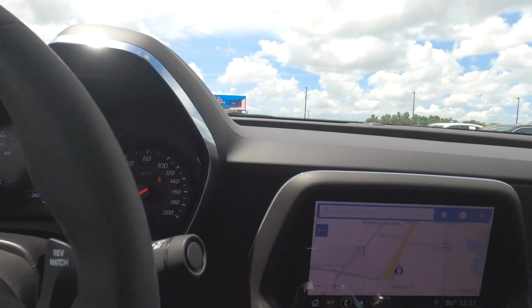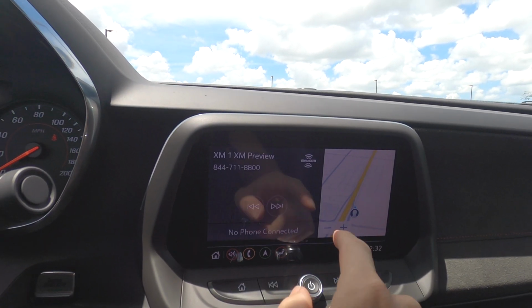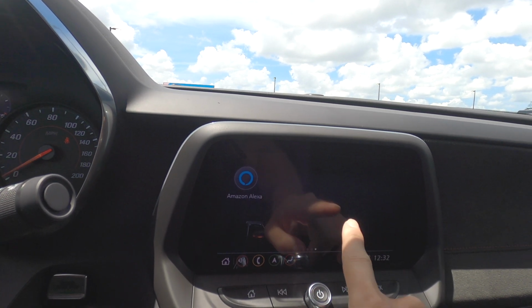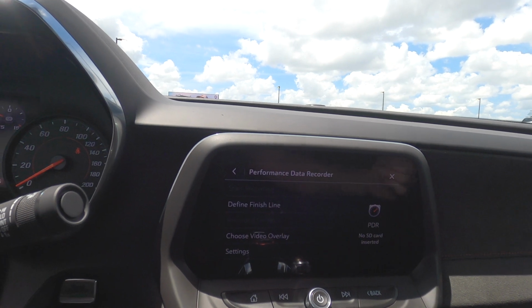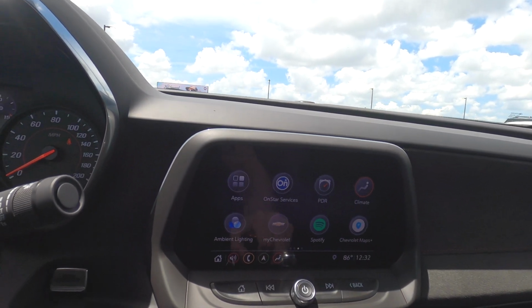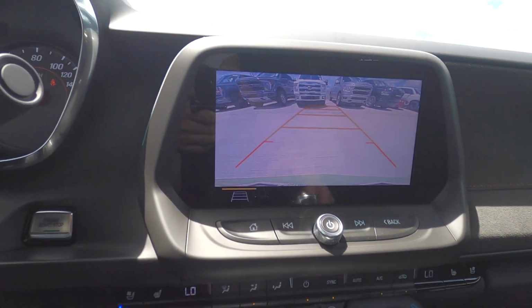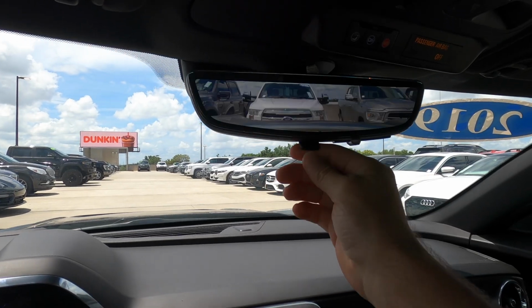New this year is a 8-inch infotainment screen, Apple CarPlay, Android Auto, Sirius XM, AM, FM, streaming Bluetooth audio, Amazon Alexa, OnStar, and you also have the performance here where you can record everything whenever you're taking this vehicle on the track. Put it into reverse and we get a reverse camera. The trajectory will expand, and a digital rear view mirror.